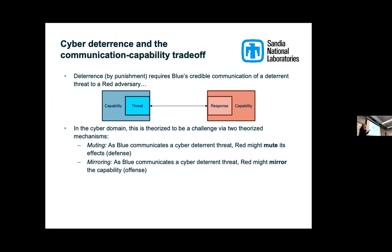And there's this thing called the communication capability trade-off. It's a postulated phenomenon in cyber deterrence, where the more you communicate about your capability, the more the adversary is going to understand that you have this capability, and so the more they're going to be deterred. But the more you communicate about your capability, you also have the potential to degrade the effectiveness of your deterrent. And that's mediated through two main mechanisms.